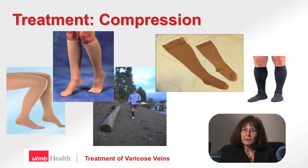They are effective in terms of reducing swelling, and this can reduce pain. However, they are only effective when they're worn, and they're not really comfortable to either put on or to wear, particularly in a hot climate like we have here in Texas. So compliance with them can be quite a problem.